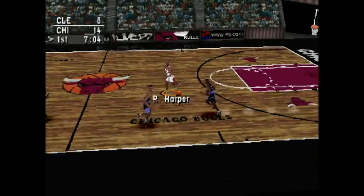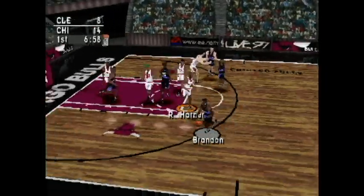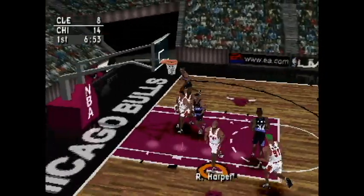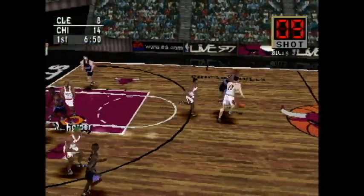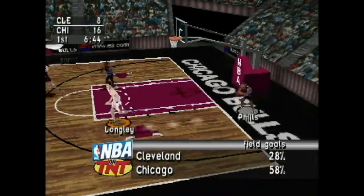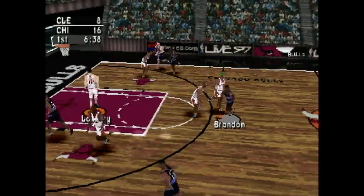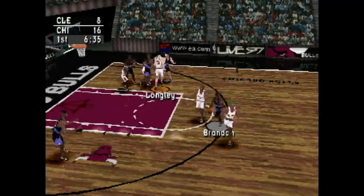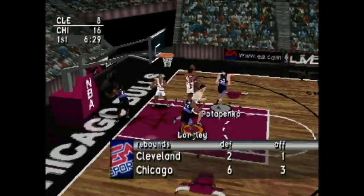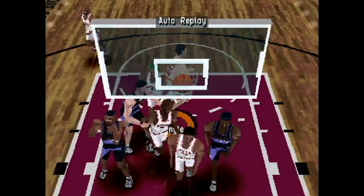Number 9, Ron Harper. That's his first personal. Team foul number 1. Luke Longley. Chris Mills.